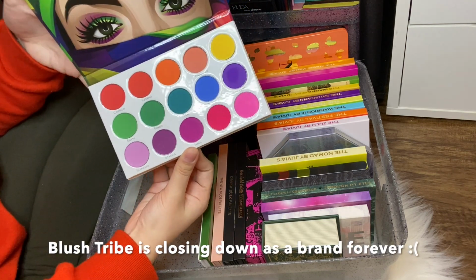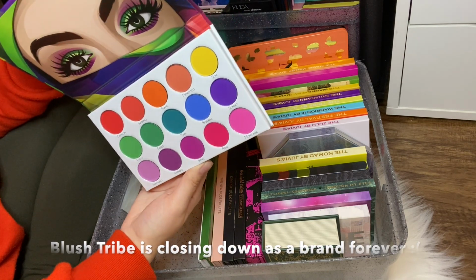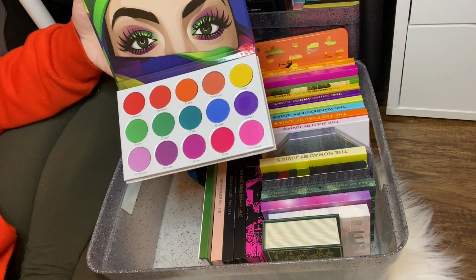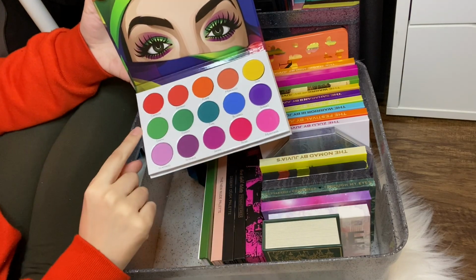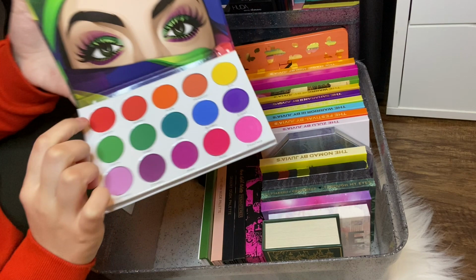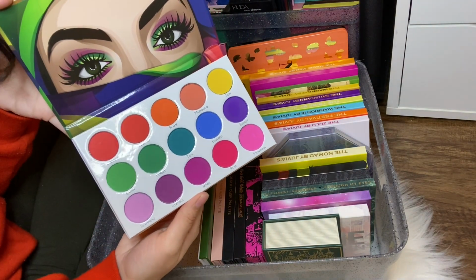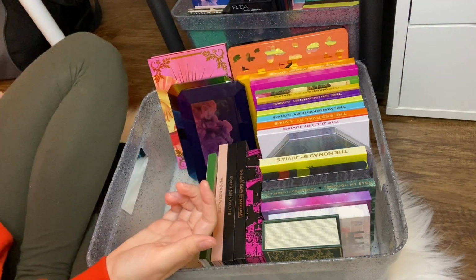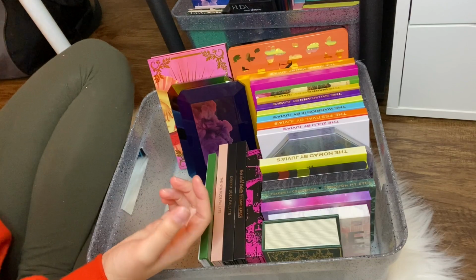I feel like this is not a curated rainbow because I feel like there's a lot of colors in here that, to be a perfect rainbow palette, are missing, like a deep green and like a true red, because these aren't true reds, these are more like orange reds. I don't know how it's picking up on camera, but they're not true reds. So it's a nice palette, but it's not the perfect rainbow palette for me just yet.